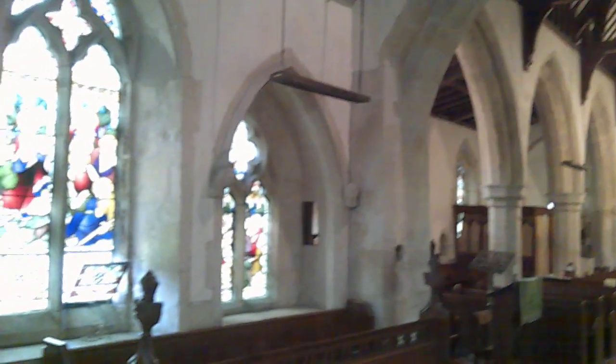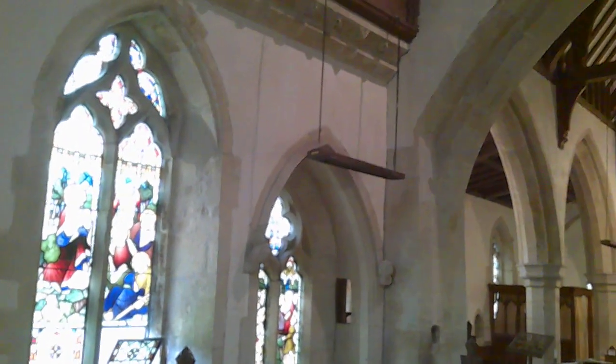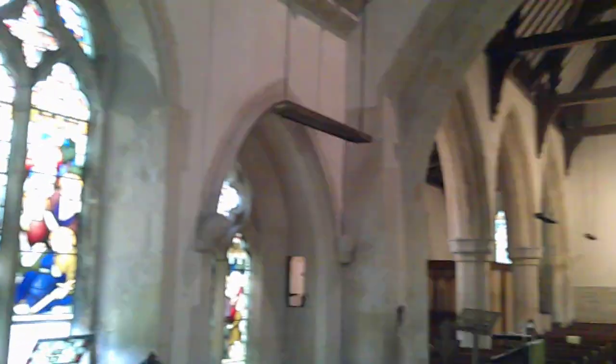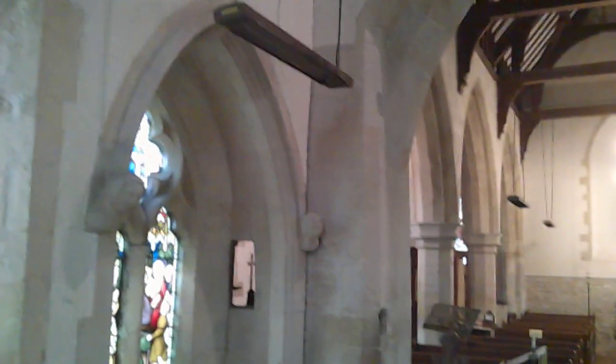You see here we've got the windows, and they tell the story of the Passion. So you've got the agony in the garden in the centre. You can see the squint there, and this little 14th century window with its little heads. And here we have the great treasure of the church. That is medieval stained glass, a medieval crucifixion. Only surviving medieval figurative glass anyway in this church, and very rare survival.